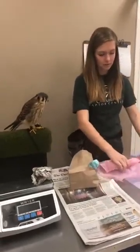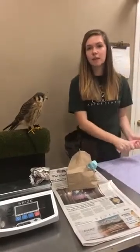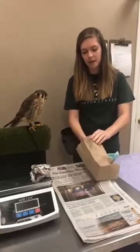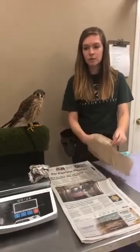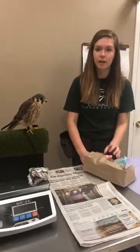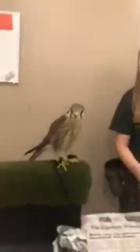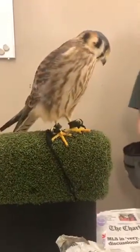What kind of falcon is she? So this is an American Kestrel. She is the most common type of kestrel, or most common type of falcon that you can find in this area. A lot of people have seen kestrels before out in the wild, but they don't necessarily realize that it's a raptor because of how small they are. But as you can see, she still has those really powerful, strong feet that kind of indicate that she eats meat and that she is a raptor.